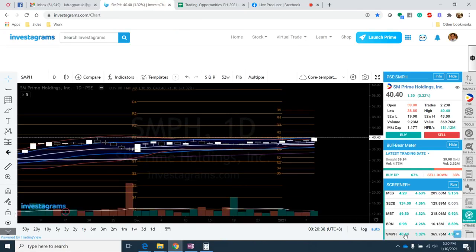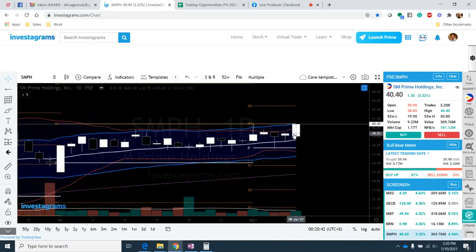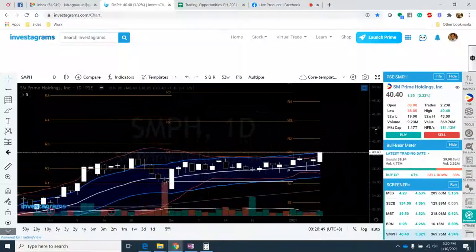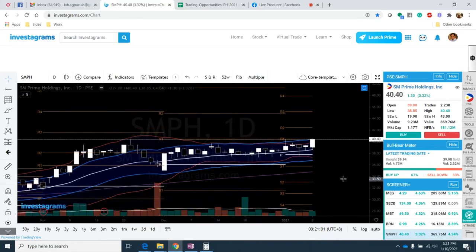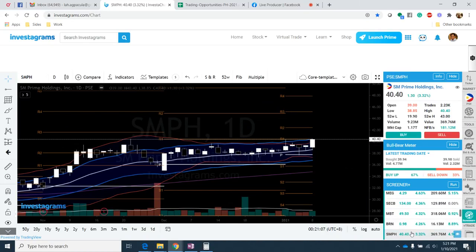SMPH is also very nice. It's a very good setup. Setting up above the pivot, plus meron pang squeeze. So pag merong squeeze, ibig sabihin yan guys, yung price dito ay nagkakaroon ng accumulation of energy, which might lead to a price spike upward. So momentum is now pointing upward. So napakaganda SMPH for next week.